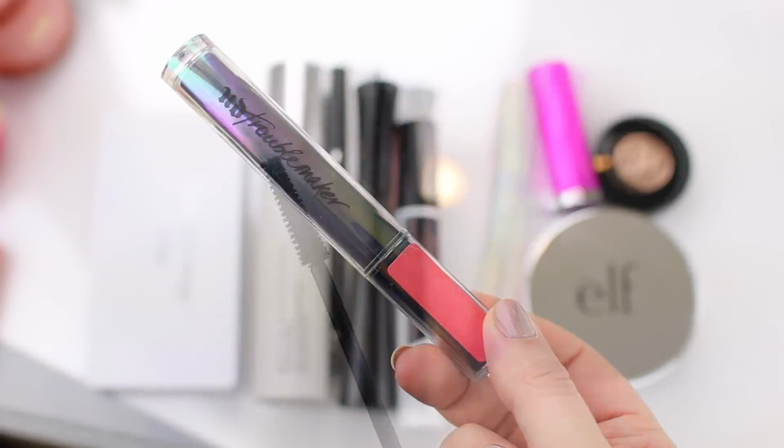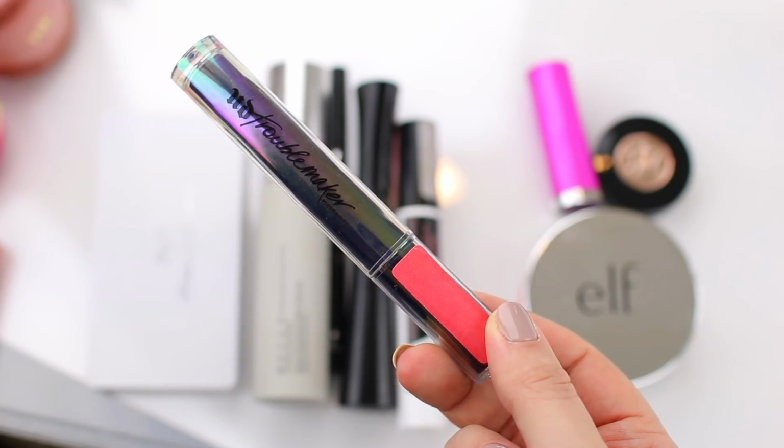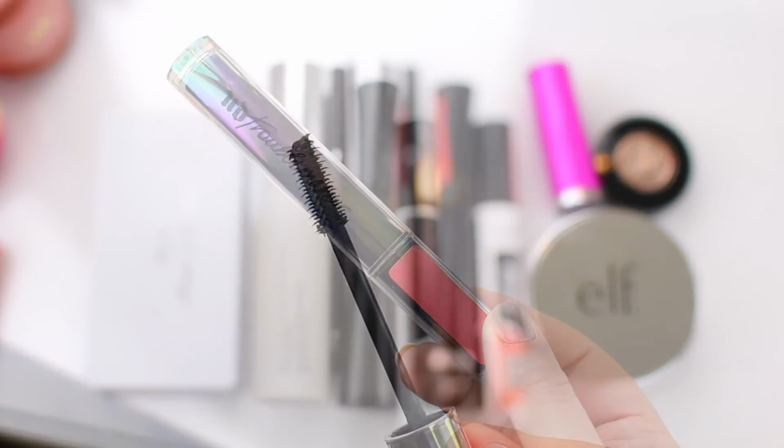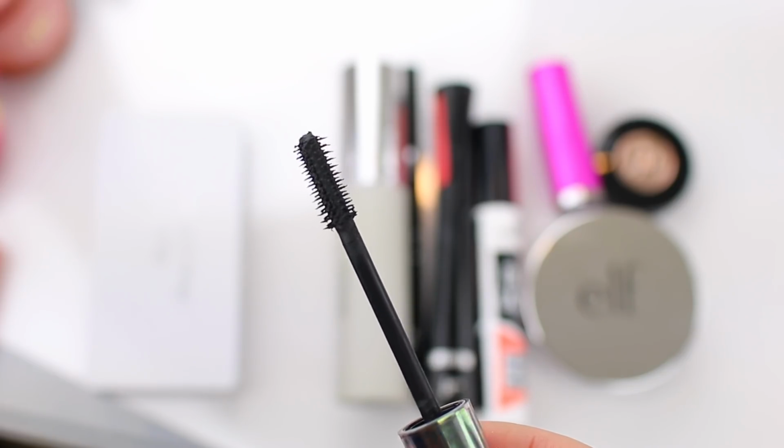I also finished up the Urban Decay Troublemaker Mascara, which is really great at making your lashes super long and it separates them really well. So I think eventually I'll repurchase this one just not for a little while because I do have a bunch of other ones that I'm currently testing out or that I need to test out.